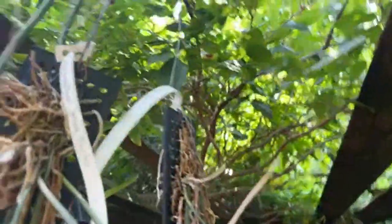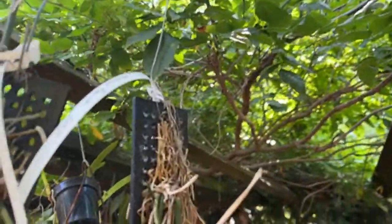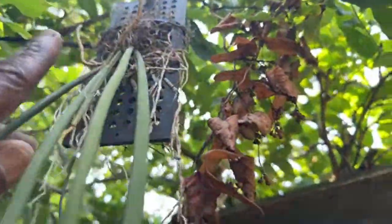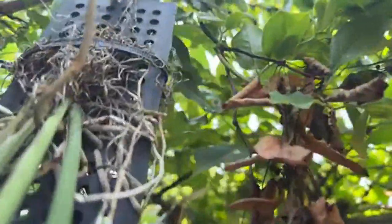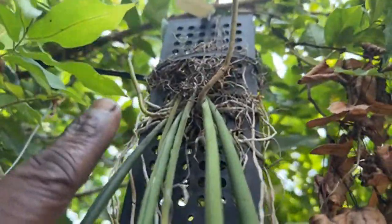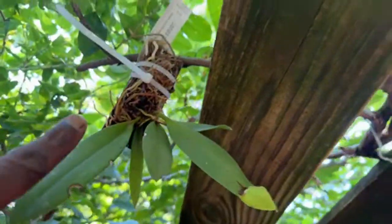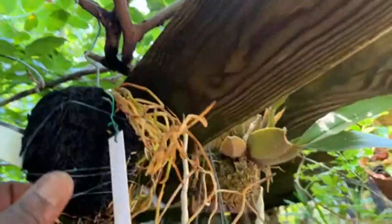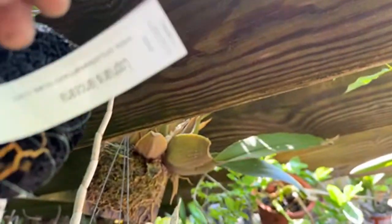That's Boothiana. Here are a couple of my trichocentrums. These are Jason Fuchs that are just kind of marinating, as opposed to my Jonesianum that has the spike. And here are my two other trichocentrums. That's my Nanum, and here is my Lanciana.